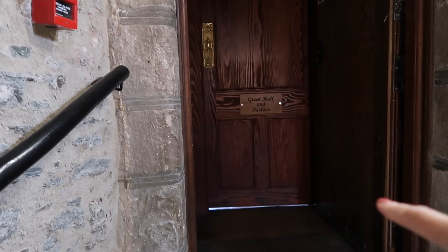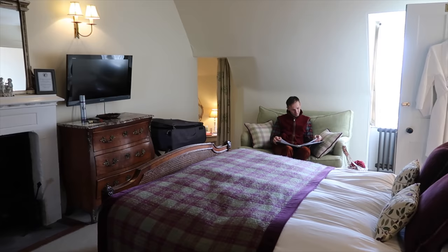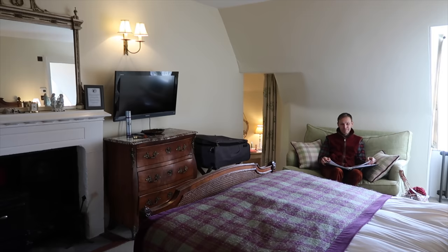We are staying on the top floor here at Barcaldine Castle, and our room is called Caithness. I'm not sure if I pronounce it correctly, but we will link it down below for you in case you want to check it out. And it's a wonderful room, a nice size, and let me give you a little tour. So this is our bedroom. Well, we've already messed it up a little bit, haven't we, Joerg? Just a little bit. Not too bad, though. This is an old fireplace.